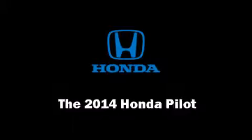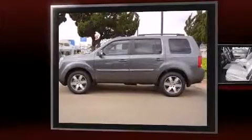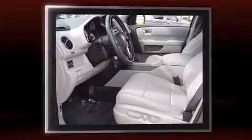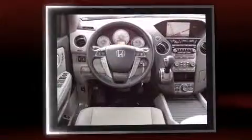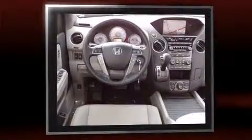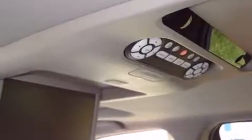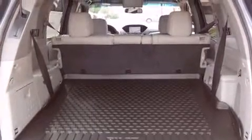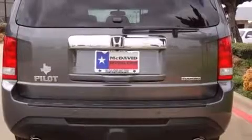Introducing the 2014 Honda Pilot. A 3.5-liter V6 engine pairs with a sophisticated 5-speed automatic transmission, and for added security, dynamic stability control supplements the drivetrain. A wealth of standard features means that you no longer have to sacrifice, like heated seats, power front seats, skid plates, a trailer hitch, and seat memory.